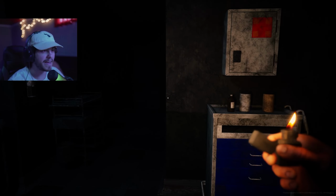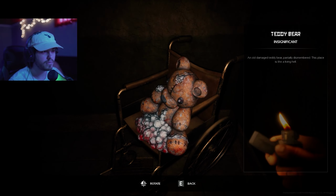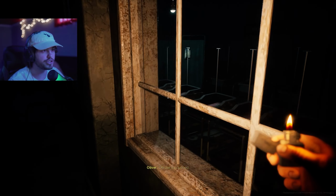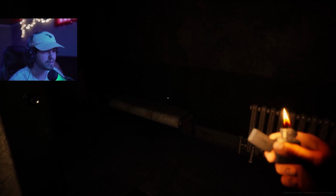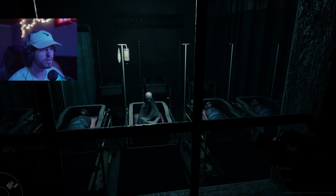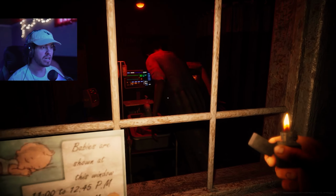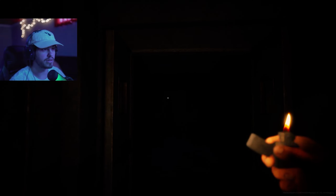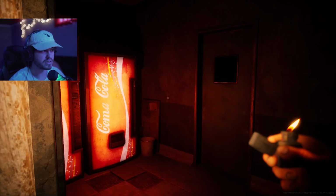I hear whispering! Alright, I think I have... Yeah, all my time in here is gooch. So, let's go this way. Teddy bear. Is this door locked? Locked. Just what I thought. The lighter's really not doing anything. I can't see anything. Shit, it's locked. Yeah, it's locked, Oliver. Oh! What? What the hell is that? What the fuck is that? Hey! What are you doing? What are you doing with my baby? Hello? Great. What? I don't see that. What was that? Locked. I didn't see that, because it's so dark.